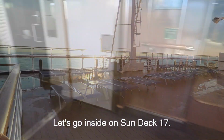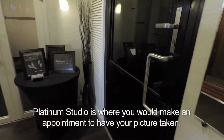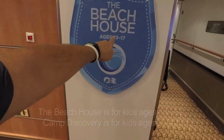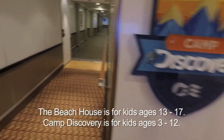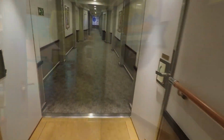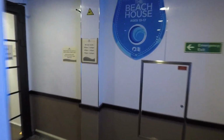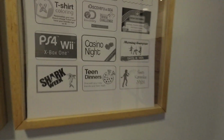Nobody's used them. This is the Platinum Studio, where you can have sittings and get your portrait taken. Platinum Studio. Sundeck 17. We have the Beach House, ages 13 to 17. And Camp Discovery, who knows what age. So that's what that looks like. Got a little slide, activities, hours of operation. Let's see, Camp Discovery, got a little broken. This is the lodge, ages 8 to 12. Ski ball, foosball, and beach house. So I didn't really see small kids. And I'm not sure if this is for the kids, but they're gonna have a casino night.